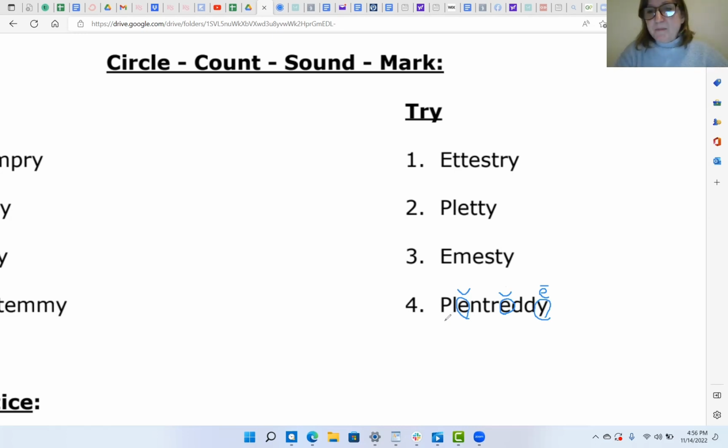So when we pencil read it, it's P, O, E, N, E, D, E. I'm going to go slow. Pull, ple, plen, plent, plenter. There's that ter. Make sure it doesn't turn into a chur. Plenter, plentre, plentred, plentreddy, plentreddy.